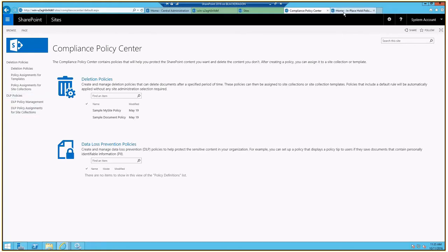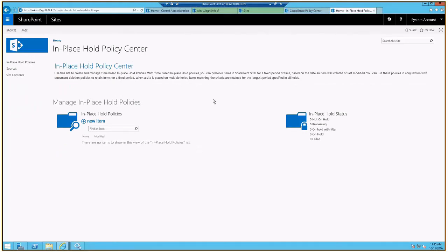In addition to the e-discovery center, we also have a new in-place hold policy center. And this works hand in hand with the compliance policy center, where we can choose a predefined template, and then, kind of like what you could do in e-discovery, you could define a template based on a search query type and set a hold on that, which you can then review and export at a later point in time. But this allows you to do it in a much smaller capacity, whereas in e-discovery you've got some more refining capabilities on top of that.